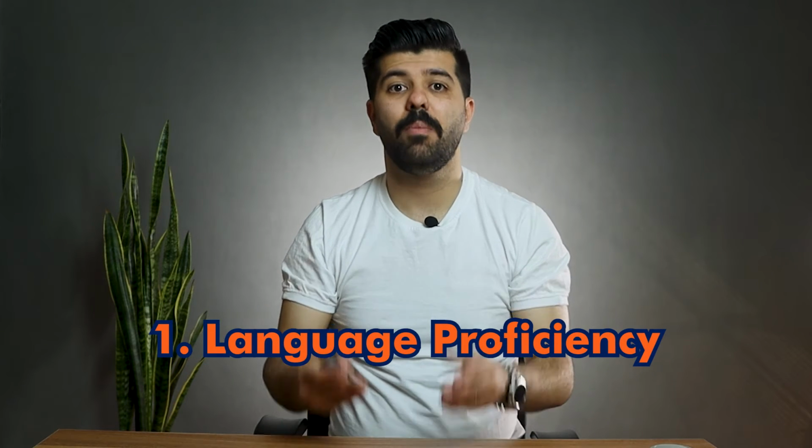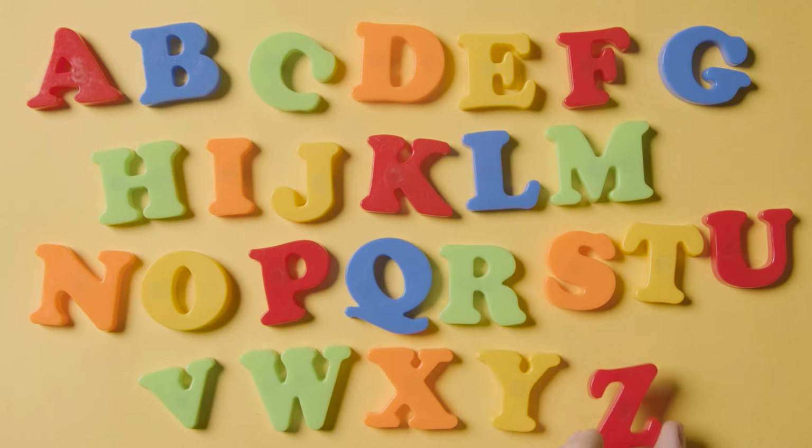Here's a comprehensive guide on what FMGs need to know. Number 1, language proficiency. Before embarking on your medical journey in Spain, it's essential to have a very good command of the Spanish language. Most programs, patient interactions, and examinations are conducted in Spanish. Therefore, achieving a proficient level of Spanish is crucial, and you need to consider taking the DELE, Diploma de Español como Lengua Extranjera, which is an exam to certify your language skills in Spanish.